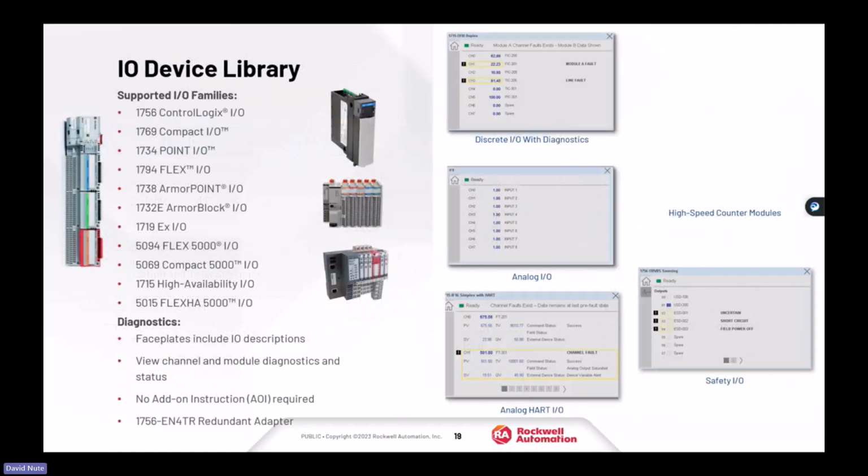So let's look at the IO device library in a little more detail. So you can see all the different IO families supported. Pretty much every IO platform that we sell today has the supported IO device library. Anything from obviously ControlLogix, but even the Point IO and even ArmorBlock if you're in a different industry.